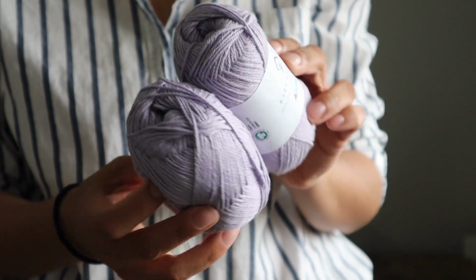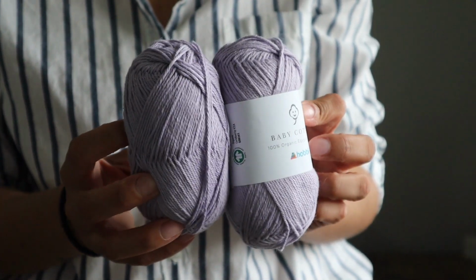I met gauge. I've been very good with meeting gauge on almost all of my projects that I've knit so far, so it's been very nice. I bought 6 balls of this. I'm sure it will be plenty for a t-shirt, but we shall see.